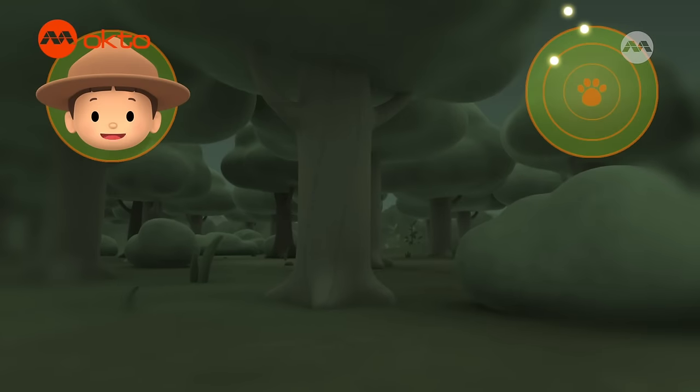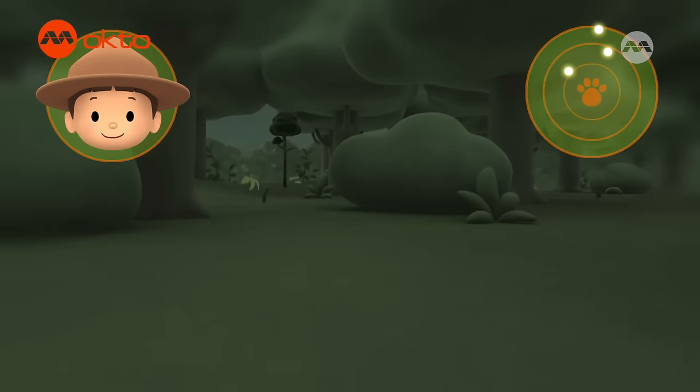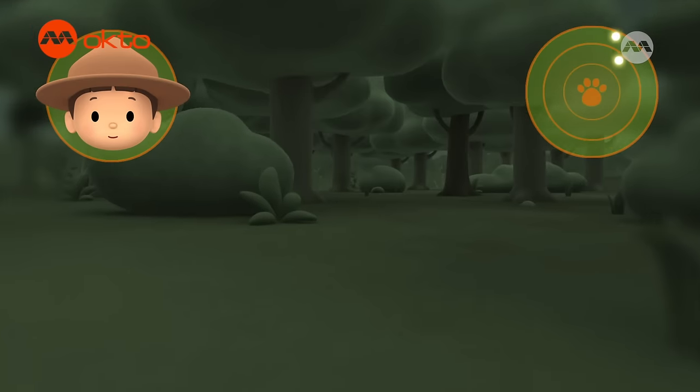Hero, there are a few dots on your radar. One of them might be the barn owl's home. What's that? It's a hole in the ground, not a hole in a tree. Another animal already lives there. Let's continue.